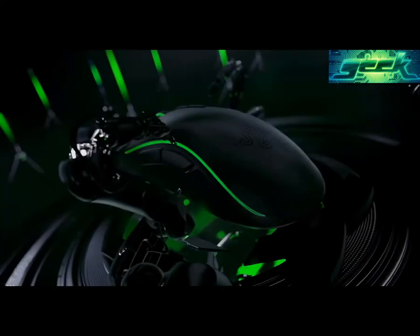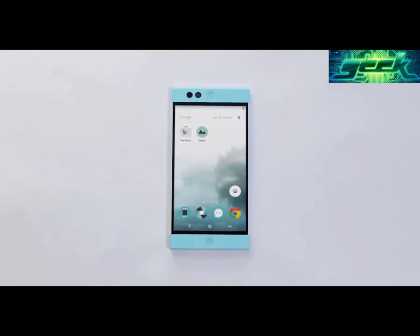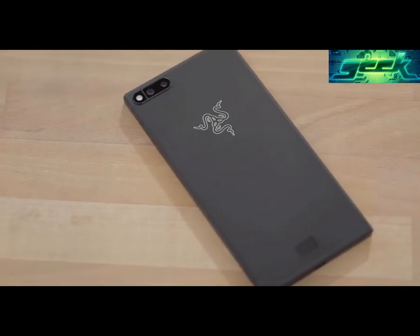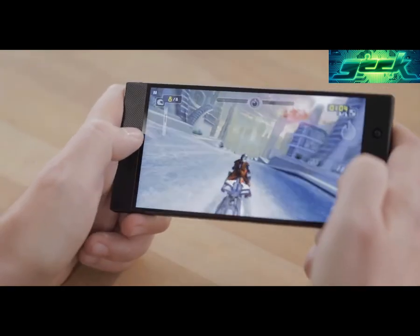Razer is a company best known for making gaming peripherals and laptops, but back in January, they bought a pretty much brand new smartphone company called Nextbit. People have been whispering about a potential Razer phone ever since, and sure enough, less than a year later, here it is. Like most things Razer makes, the Razer phone is built with a focus on gaming.